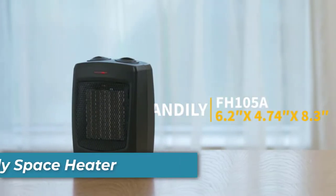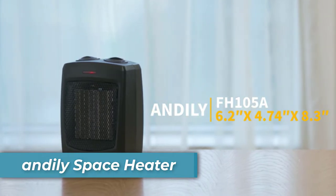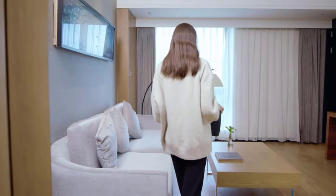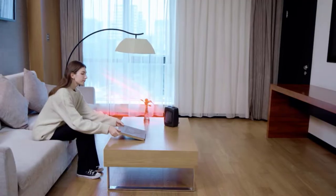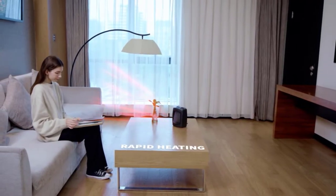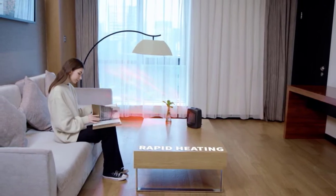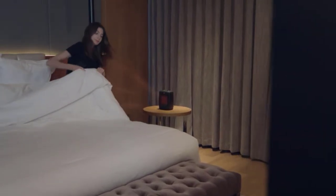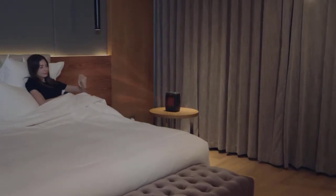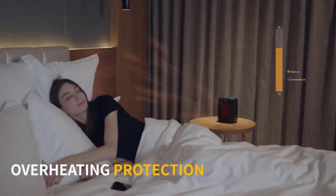Number 8 is Andely Space Heater. The Andely Portable Heater emits a strong, steady heat that lasts all night. Its 3 modes provide the perfect amount of heat for any situation. High heat for quickly warming up your space, low heat to keep it cozy, and fan-only mode if you prefer more gentle warmth. The adjustable thermostat allows you to choose how much heat you want to feel, so you can adjust the temperature as needed without wasting energy.